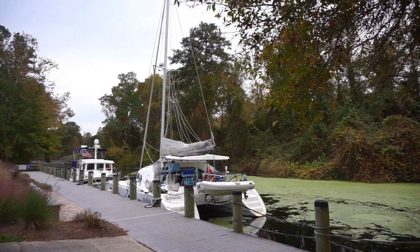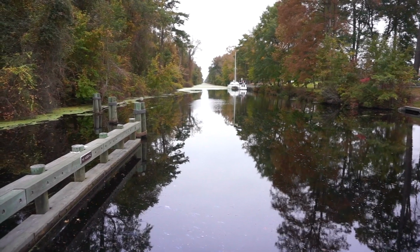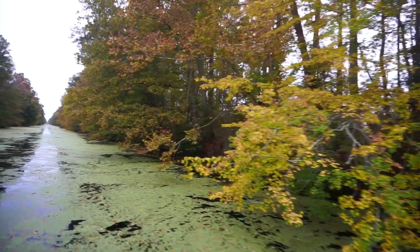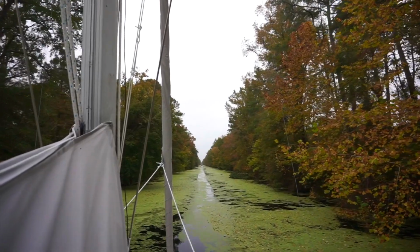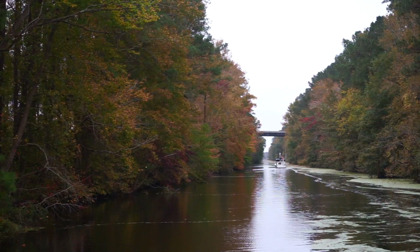The Dismal Swamp Visitor Centre provides a free dock to transiting boaters. It's a great place to stop for the night before continuing on. Day 2 on the swamp was a little dreary, but we still loved all the fall colours. Not only is the ever-present duckweed a hazard to engines, there are also overhanging limbs ready to tangle with your mast, underwater logs ready to hit your hull, and random debris floating by.